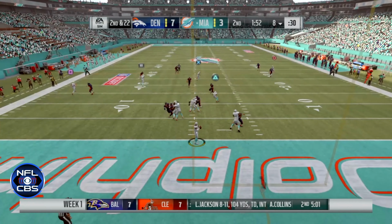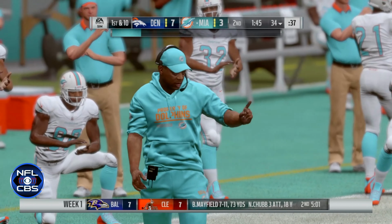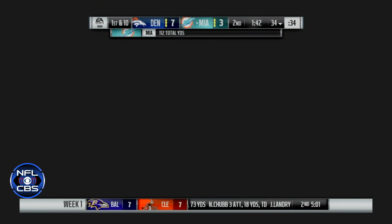Sutherland finds his target, Steeples. Steeples is always finding a way to get open, and I love that about him. It's a good reception, good pass by Sutherland. Let's take a look at that again, man. Sutherland gets the dart. He gets the target all the way up to Steeples, man. Steeples is always finding a way to get open. He reminds me a lot of Wes Welker and Amendola.